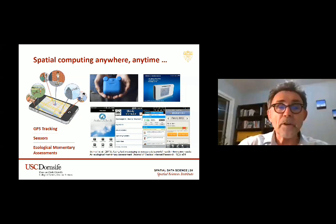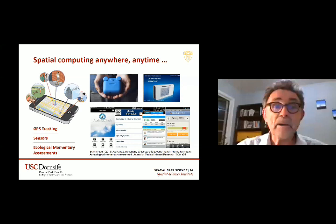Because if we could know that information, then we could avoid those kinds of situations and the terrible outcomes that they cause. But the idea of the Internet of Things and sensing is huge, and even though it's in its early days, it's going to transform the world, and spatial data science is a key piece of that.